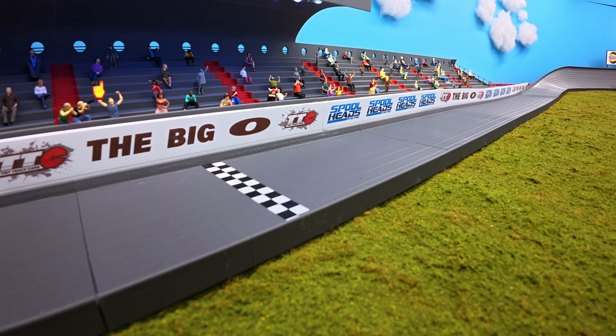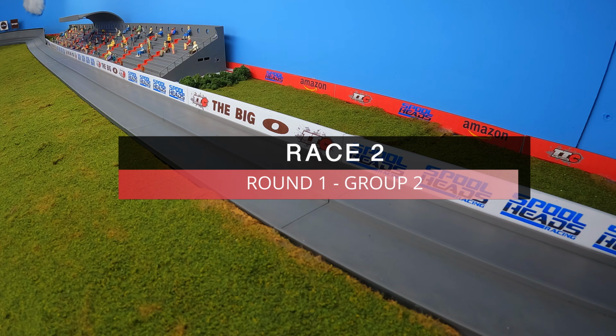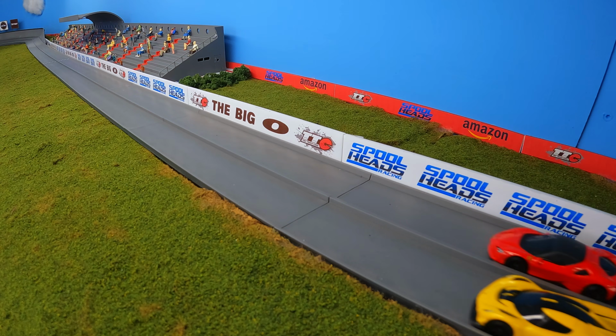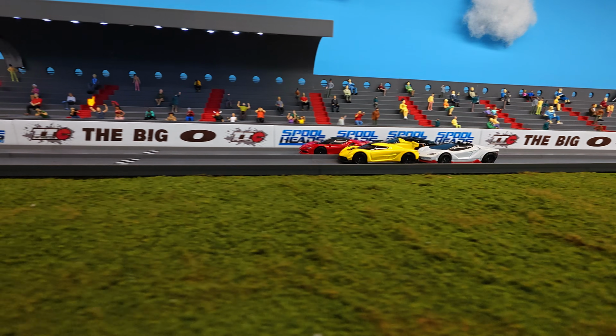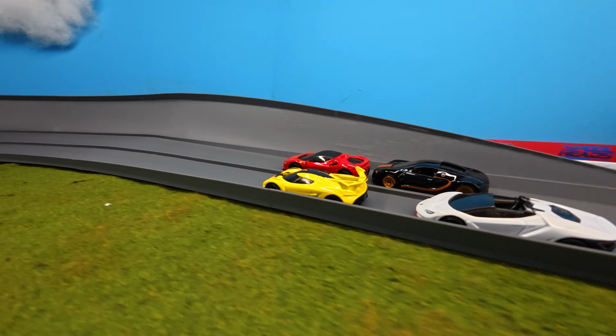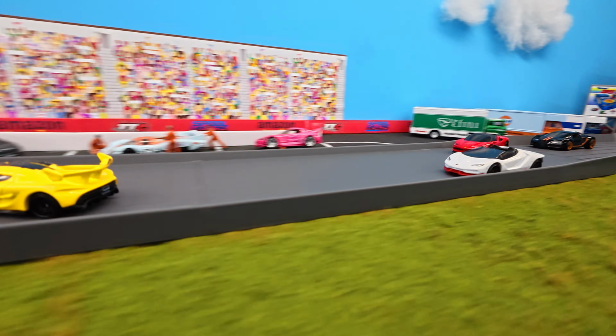1, 2, 3 again. Wow, just like group number 1, we had a pile up at the finish line between cars 1, 2, and 3, but the Ferrari was able to hold off in race number 1 and take 5 points. The point system in this Big O Racing Extravaganza Supercar Elimination Tournament is 5 points for first, 3 for second, 2 for third, and 1 for fourth.